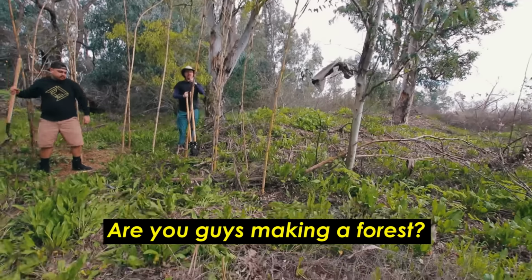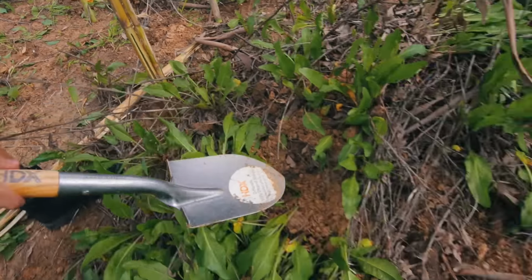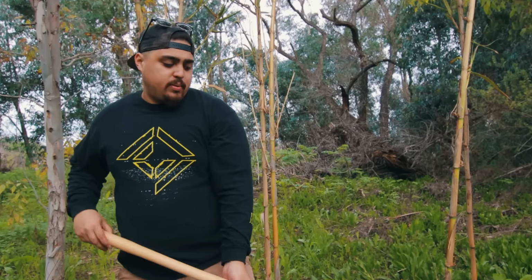You guys making a forest? Yes. Making a bamboo forest. This is how God did it. This creating is a bamboo forest. Yeah. In the middle of a non-bamboo forest.